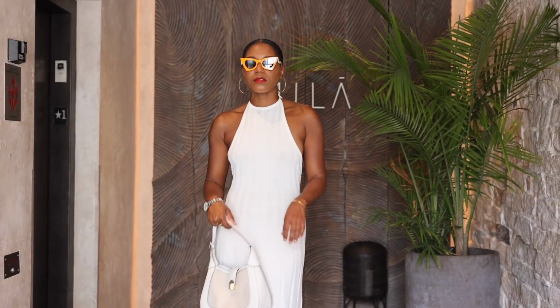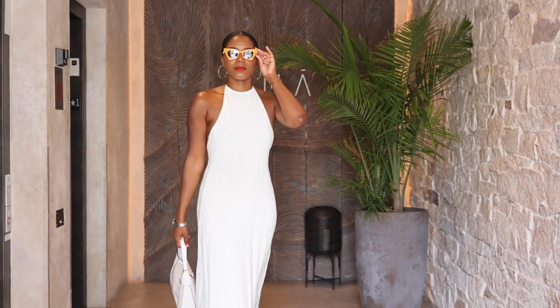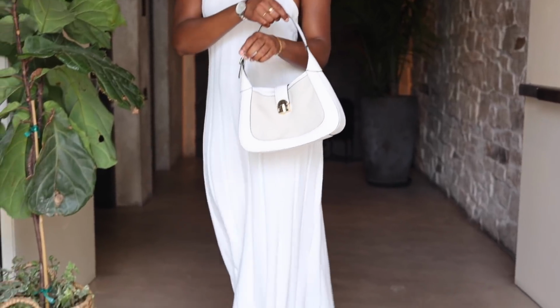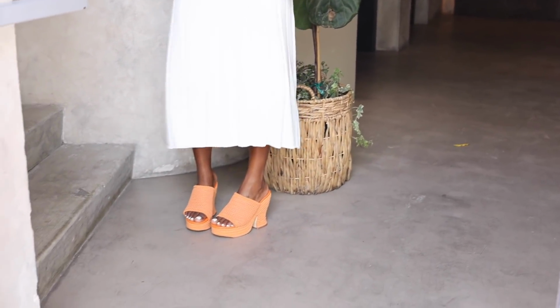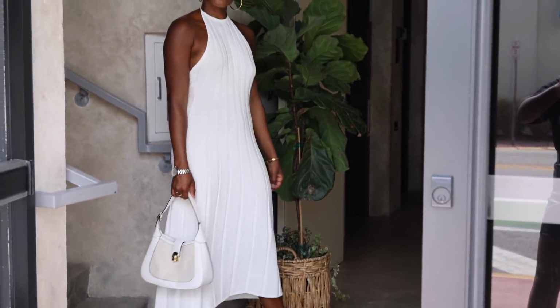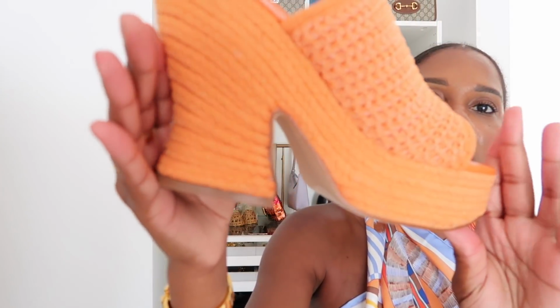It was a beautiful white meshy halter dress and then these really fun Nine West sandals. This is a size 10. I'm normally a US size 10 and they fit perfectly, super comfortable. I love the raffia on the bottom. But they come in a ton of different colors and I will link them down below for you all.